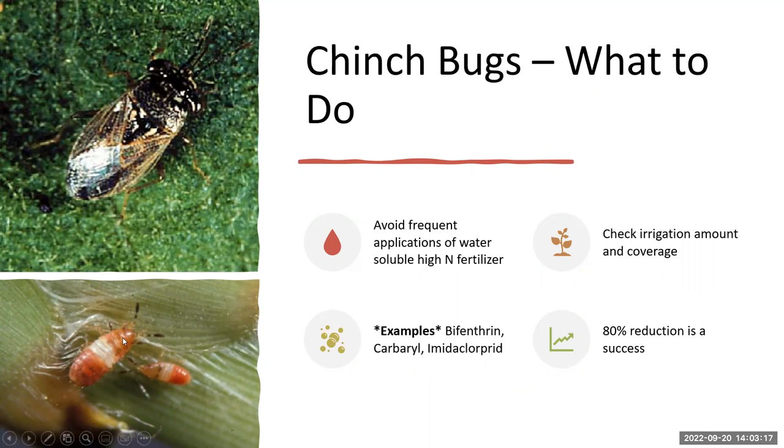This is that first instar nymph. Look how tiny, that's in the sheath of the grass. Look how tiny that is. And it's red, it's orange. You can see this with a magnifying glass. So a skilled person will identify these.